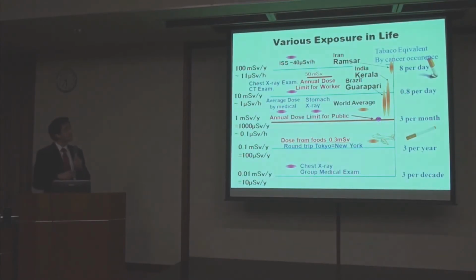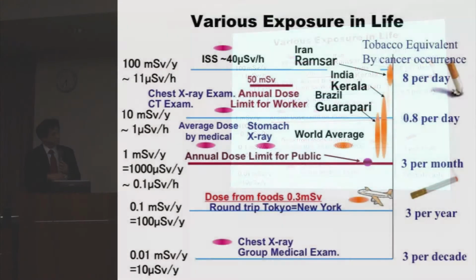So this shows the various exposures in life. The annual dose limit for the public is 1 millisievert per year, equal to 1,000 microsievert per year, or 0.1 microsievert per hour. This level. Normally we are exposed to 2 millisievert per year staying in Japan.